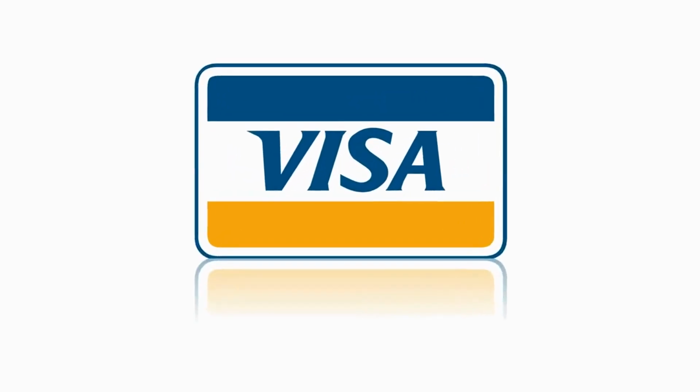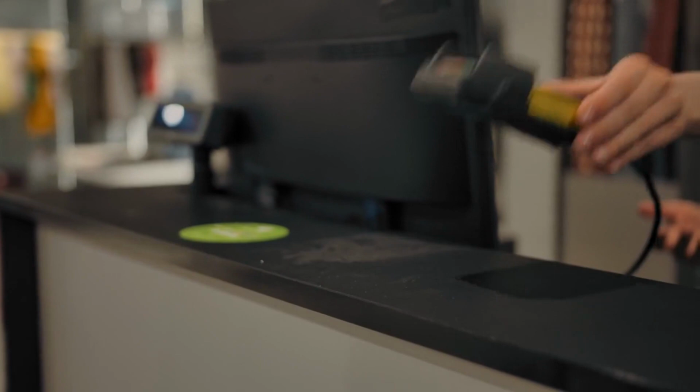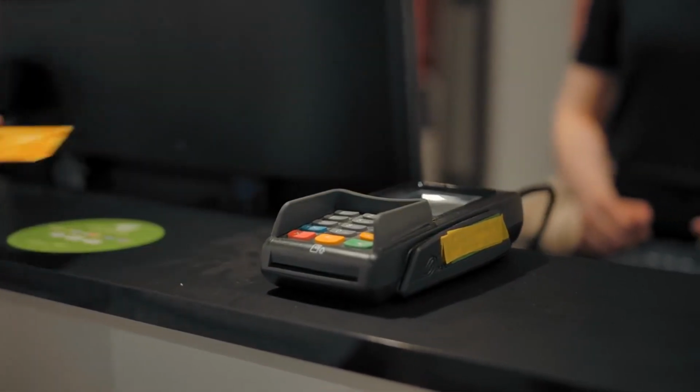There is a workaround. You can register your Visa gift card with the issuer. You'll find instructions on the back of the card or the issuer's website, and add a billing address to the card. Once you've done that, you should be able to add your Visa gift card as a payment method on DoorDash, just like you would a regular debit or credit card.